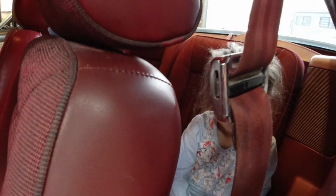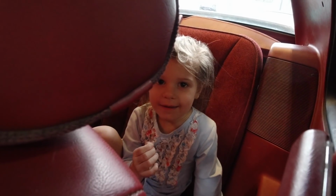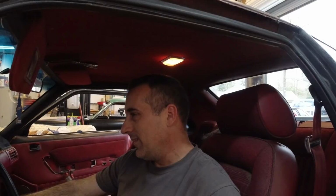What are you doing, baby? I'm sitting in your car. Do you like this car? Yes. I'll stay here. She loves this car. Stay here. I'm telling you guys, it's the red interior. That's why everybody likes it. Madison's been sitting in here the whole time.